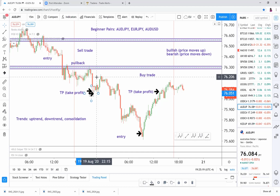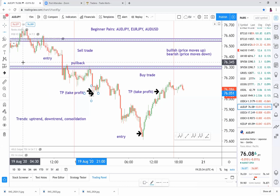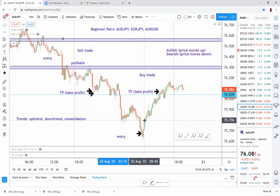So the back office has wonderful modules on support and resistance and how to mark up your zones. I definitely wouldn't be able to explain it all here, but just know that there are two basic, easy ways that you can use the tools in TradingView to mark up your zones. One is the trend line tool. So if you click on that horizontal line, if you see an area that price continually comes to a lot, you can mark it just with a horizontal line. I'll give you one more example of that. Horizontal line, I like that area.